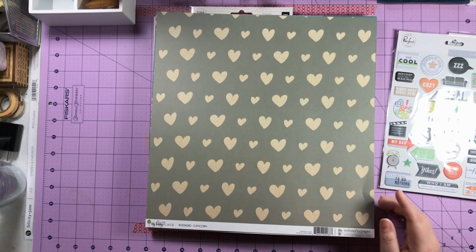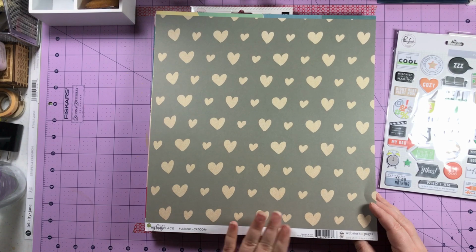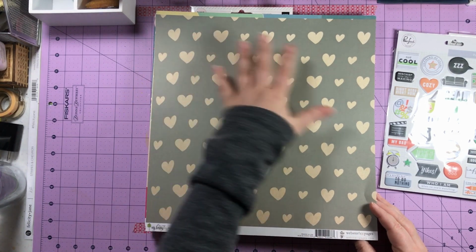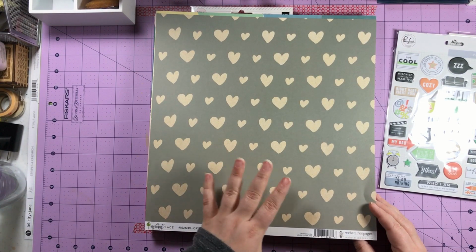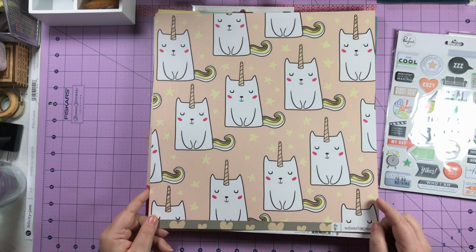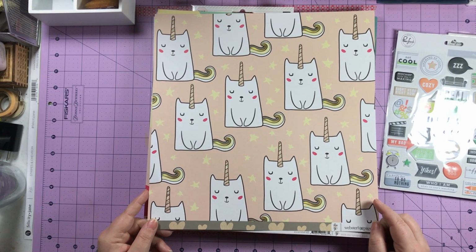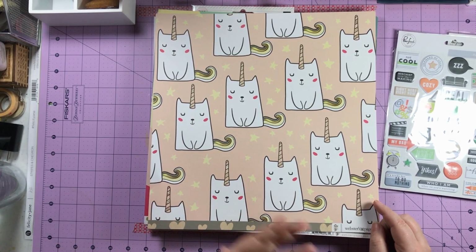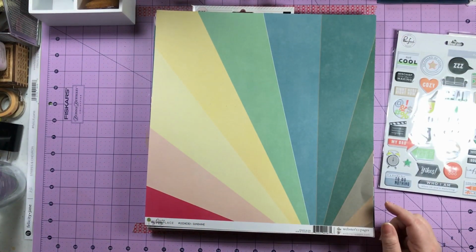Next up we have Catacorn. So it has these hearts in almost like either a dull glitter or a cardboard color, and then the background is a very dark grayish. The B-side is the catacorns, which I know people were making fun of, and then the cat mermaids in the Dear Lizzie line that came out right around this time. But, you know, for me, my cat obviously thinks she is a catacorn, so it totally makes sense to get.